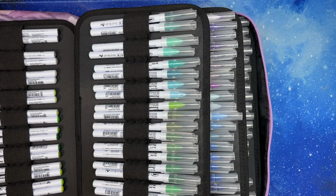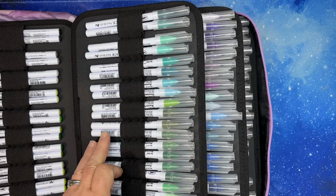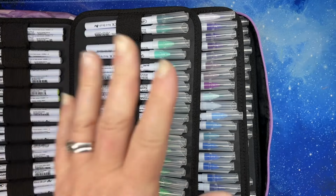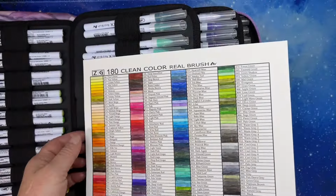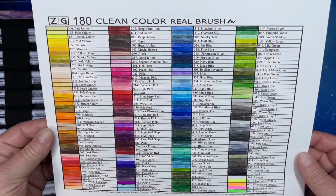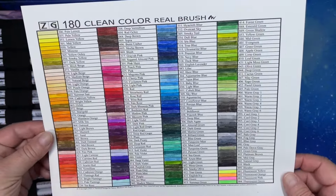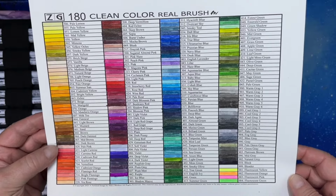I don't remember if there was a coupon or how I got them, but I bought the big set back in May, and then I think I got one of the smaller sets, and then I got the red set, because the red set's the new set. I was really annoyed because it's very expensive compared to everything else because it's new, but your set is missing so many reds and things if you don't buy it. But that's okay. I bought this from Tailored Image. It's a 180 Clean Color brush pen set, and this is the swatch chart of all the colors. So I now have these.